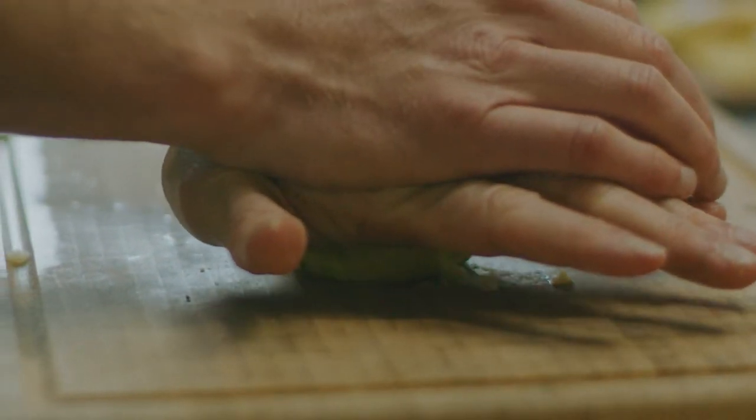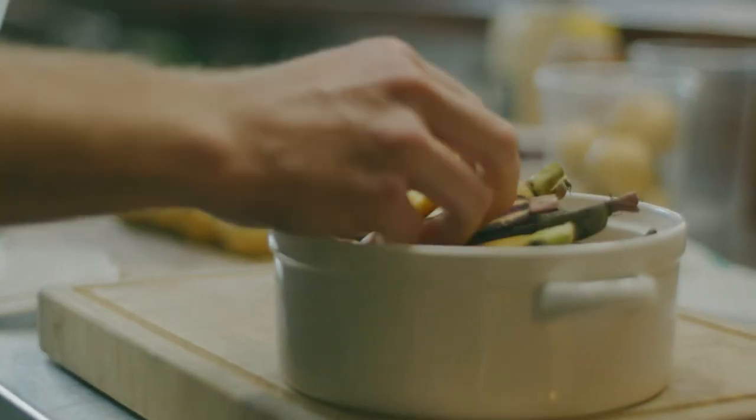And even if you cook a duck breast well done and you mess it up, it's still gonna be really tasty. So don't be scared of it, just try it. You're not gonna be disappointed.